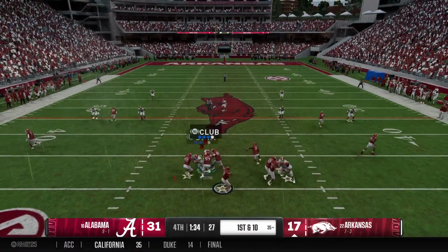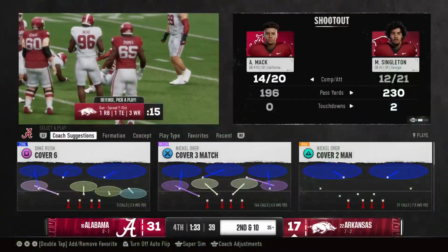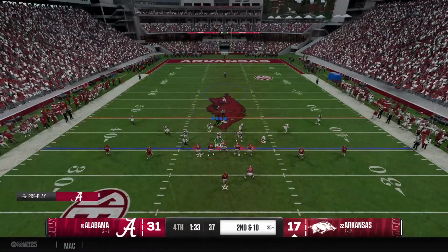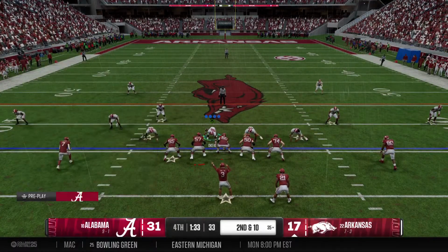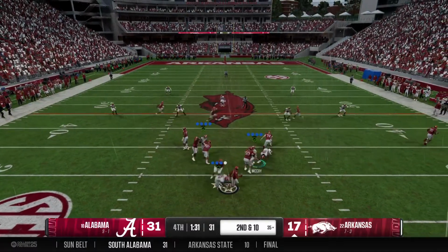Looking for a man. It's Singleton. Tip ball, put it up for grabs, and I thought he had it, but somehow it slithered through his fingers. Let's see what they've got on 2nd down. Linebackers trying to create some confusion. He's going to pass on 2nd down.